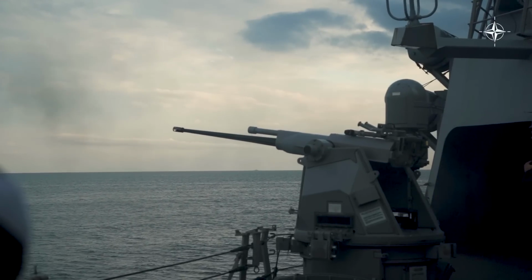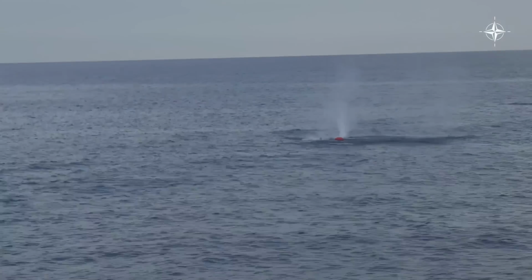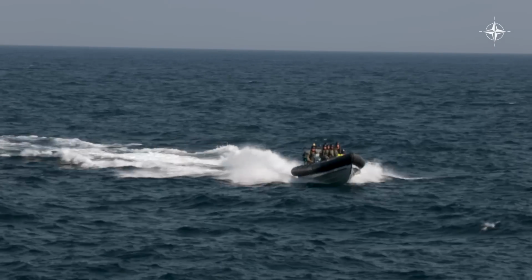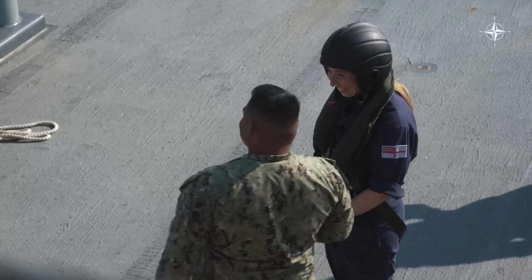Very, very loud. I did not expect it to be that powerful. It was interesting to see USS Ross working together with NATO ally countries' ships in the formation, seeing how they work together, how to figure out stuff together, how to get through problems if there are some.